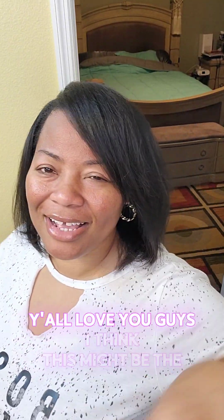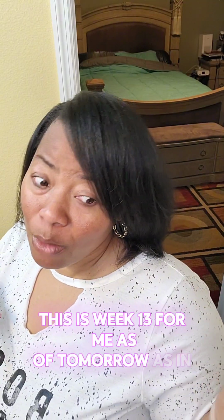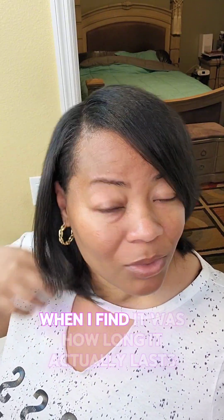All right, y'all. Love you guys. I think this might be the last of the series because, like I said, the smoothing system lasts up to 12 weeks. This is week 13 for me as of tomorrow. We are 13 weeks in with the smoothing system, and it still looks good when I iron it. We'll see how long it actually lasts.